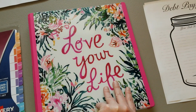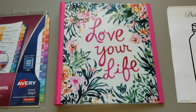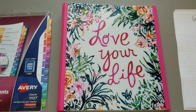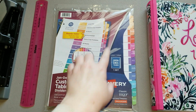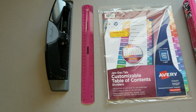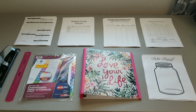And my goal is to use this binder for many years because I really don't like spending money these days. So when I buy something, I'm trying to think of it as an investment and something that I will use for a long time. These are inserts, which are also from Staples, and they're just the months of the year. And then I bought a ruler, three-hole punch. So I'm going to put this all together and then show you what it looks like once it's put all together.